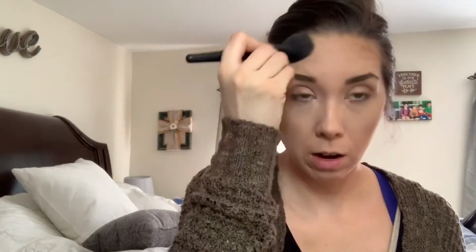Next up, let's do some bronzer. I'm going to switch it up and use the Benefit Hoola bronzer. I've just got an angled brush. Since I'm going for that sun-kissed glowy look, because I want to pretend that it's getting warmer here, even though it's really not yet anyway. And then I go along my hairline.